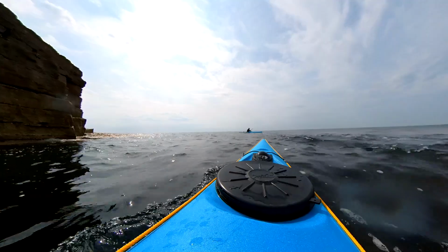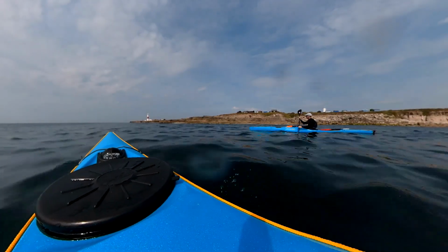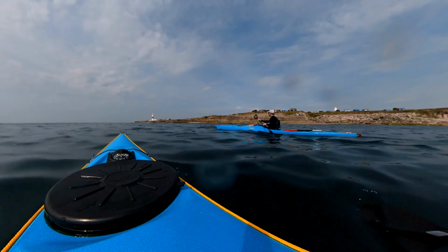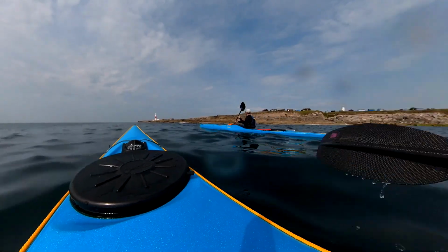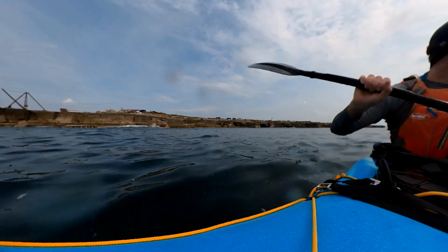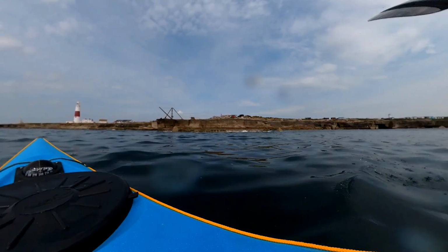Join up with Duncan again, and we're back on the way towards the lighthouses. The right hand one there, just behind Duncan's head, is the older one, which was there from 1716 and in use until 1906, at which time it was replaced by a new shiny red and white one, which we all now know and love as the Portland Bill Lighthouse, and it looks like that.